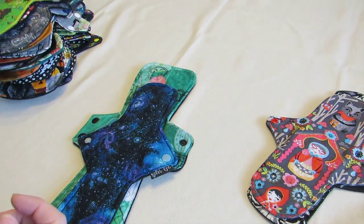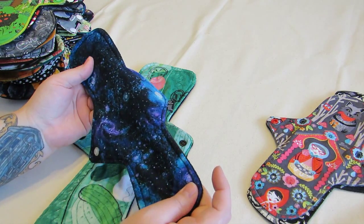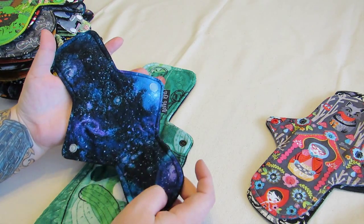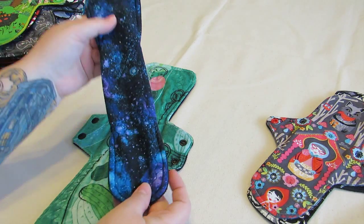It's gorgeous. And then I tried for the very first time this 12-inch Galaxy Novel Red pad. It's very narrow, which is something I was concerned about the second I saw it.